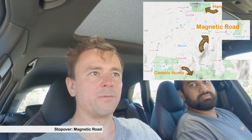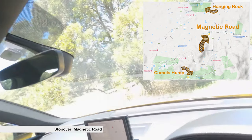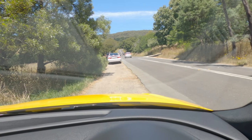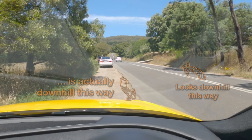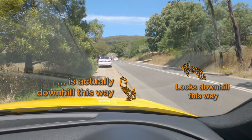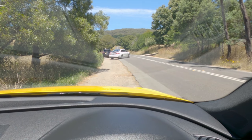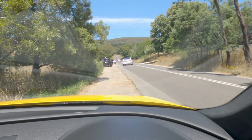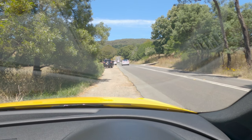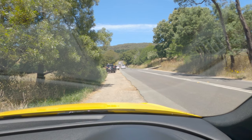So we're here at the magnetic road. There are some people doing some pretty funny things. So dangerous things. Yeah, very dangerous. But the idea is this road looks like it's going downhill. But in fact, if you stop in the middle of it or you put a bottle down, it'll look to roll uphill. But you can see some people doing some crazy things like stopping in the middle of the road, turning on hazard lights, and then watching themselves reverse up the hill. Not reverse, like roll up the hill. Yeah, roll up the hill, that's right.